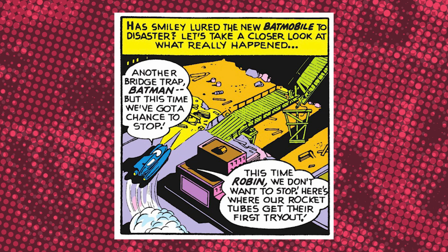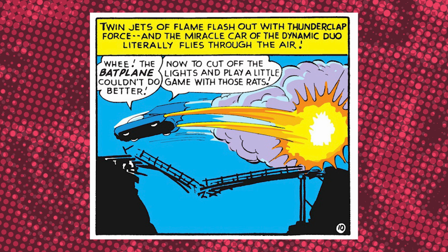Let's take a closer look at what really happened. Another bridge trap, Batman, but this time we've got a chance to stop. This time, Robin, we don't want to stop. Here's where our rocket tubes get their first tryout. Twin jets of flame flash out with thunderclap force, and the miracle car of the dynamic duo literally flies through the air. Whee! The Batplane couldn't do better.